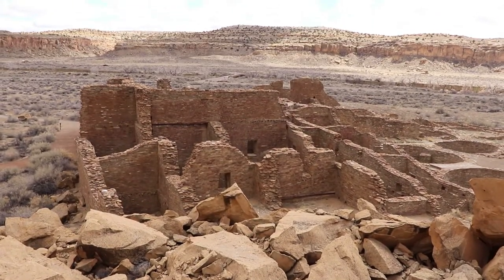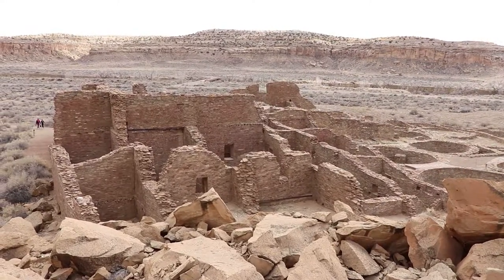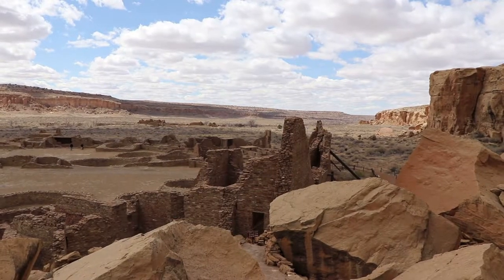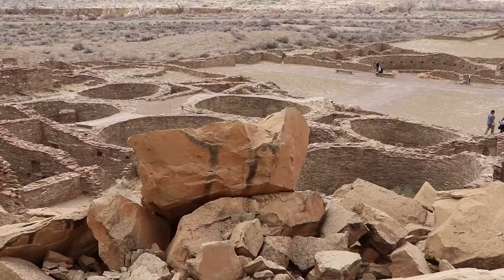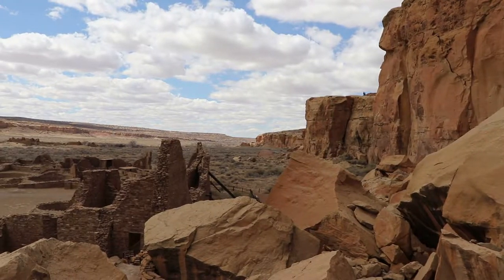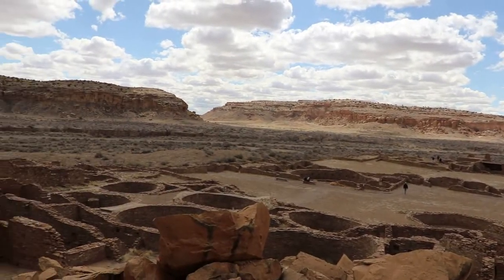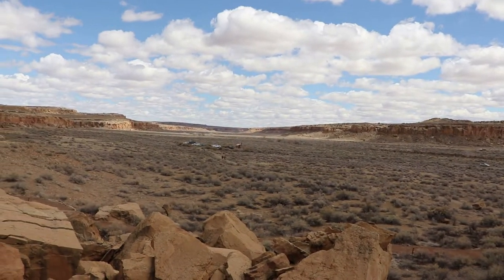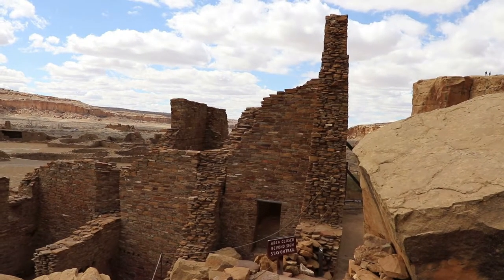Pueblo Bonito here is arguably the highlight of this magnificent and historic canyon, as it is the largest of the Chacoan great houses. It was planned out and constructed in various stages starting in 828 CE. They continued adding onto it until about 1126, so it was built over a span of 200 years. The Pueblo was totally abandoned along with all the other great houses around here by the end of the 13th century. This was probably the most important and sacred location for the ancestral Puebloans who inhabited this region 1,000 years ago.